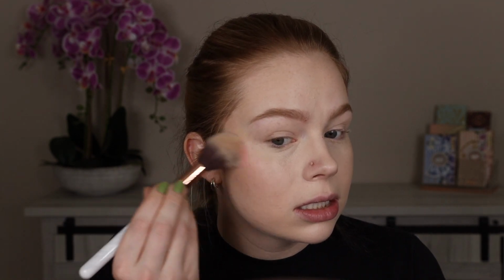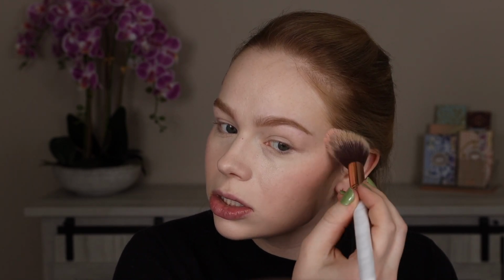I'm just gonna go in with my blush real quick too, because I'm here, I may as well. I've already got a brush in my hand. So I'm gonna use the Dior Backstage Rosy Glow blush. It's such a pretty pink. I just can't help but reach for it, especially if I do anything cool toned, which I know I'm gonna do today. How could I not use this blush? It's just so pretty.